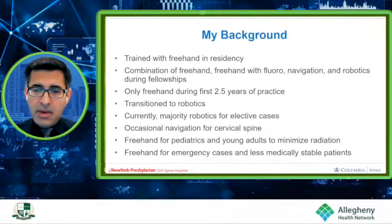Occasionally, I'll use navigation for the cervical spine, and I do primarily freehand pedicle screw placement for pediatrics and young adults to minimize radiation. And then finally, I will use freehand pedicle screw placement for emergency cases and for patients that are less medically stable. And we'll go over why that is.